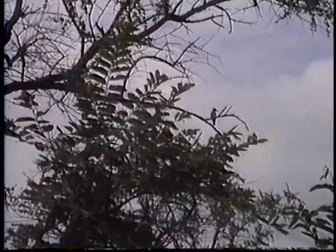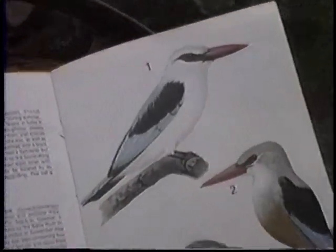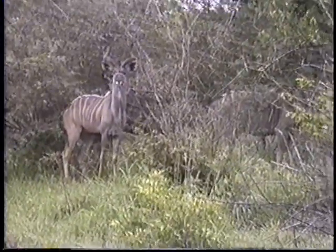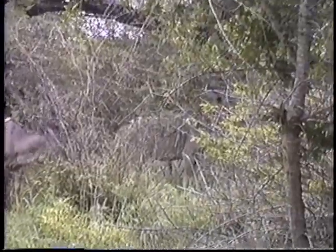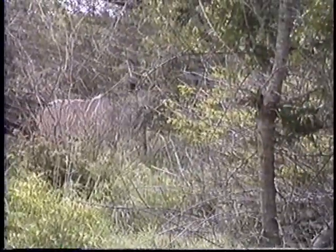They're fighting, coming back? There's another group. I think it's a woodland kingfisher here. It's number one. Number one, woodland kingfisher. Got it. Kudu. Kudu. Is that one jumping over the fence? Wow. It's easy, I guess it is when you're that big.